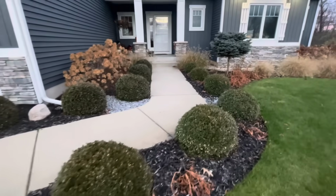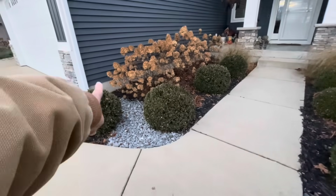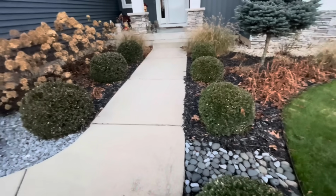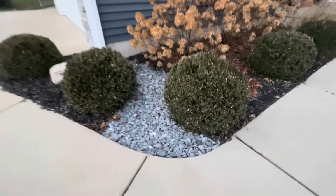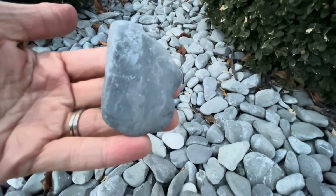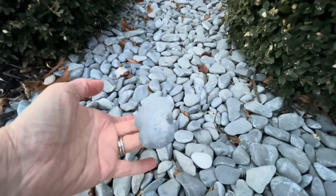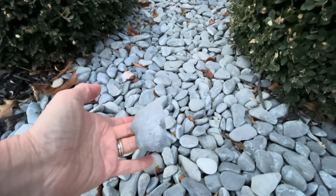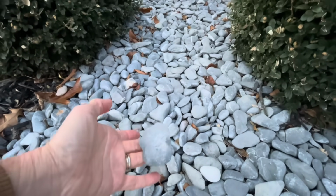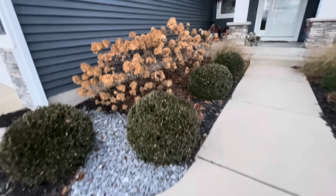And then up here I have a little bit of a dry river slash pathway where I've got some Mexican beach pebbles. They're beautiful little rocks. They're super expensive though at Lowe's or Home Depot. And whenever I see that they have open bags of them up by the register at my favorite Home Depot, they sell them at like 25 cents a bag. So I scoop them up and add them to my little path in here.